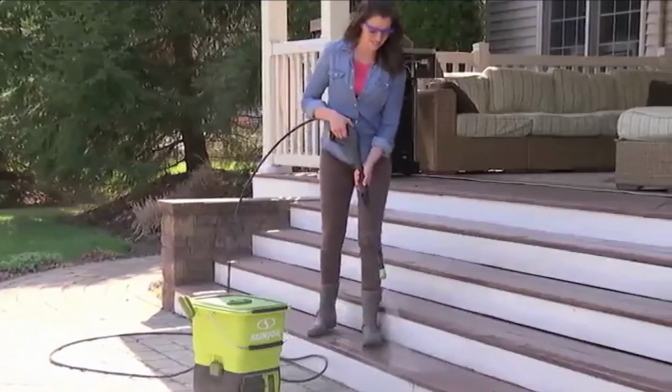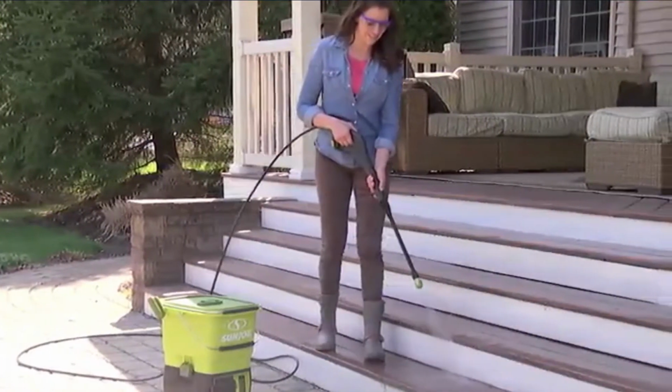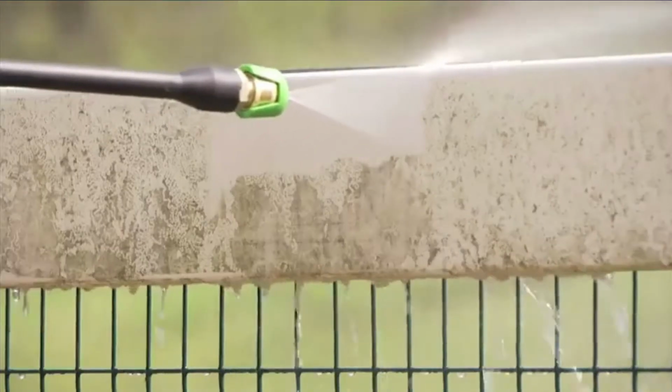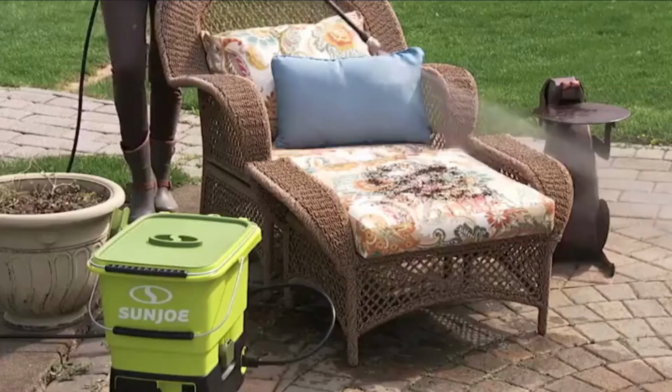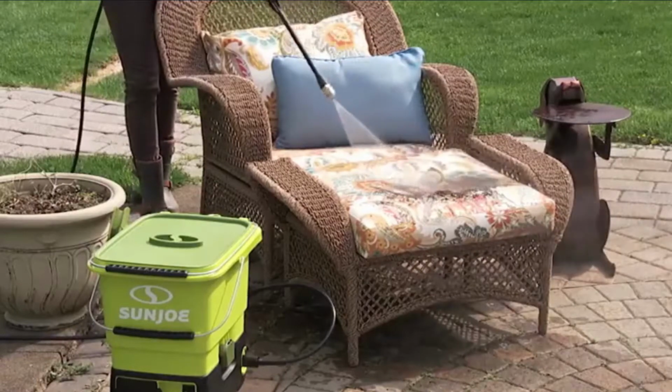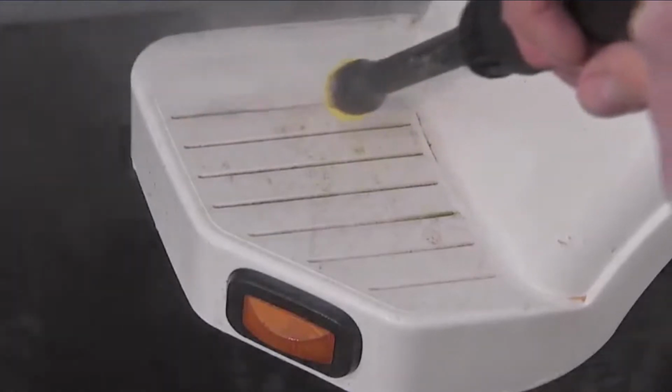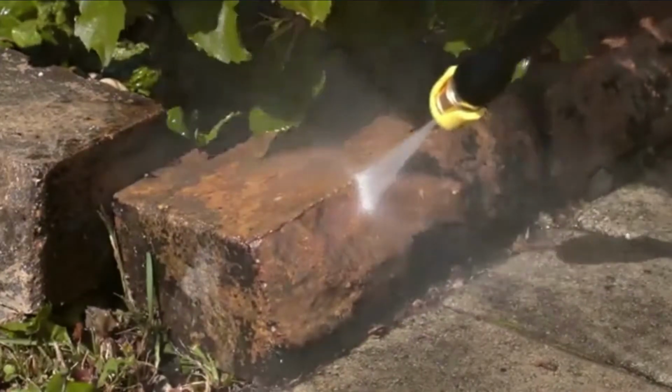Featuring Sunjoe's exclusive Pressure Select technology, the SPX 6000 Series lets you pick the perfect pressure to combat dirt and grime. Choose from low for quick dirt and debris cleanups, medium for everyday grease and grime, or high to tackle your toughest cleaning tasks.